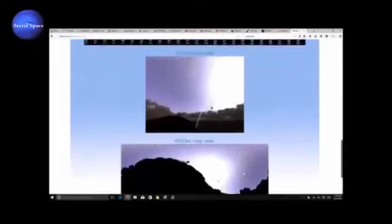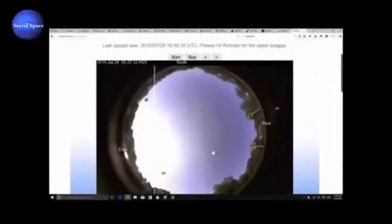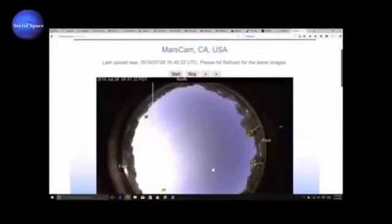This capture from the MarsCam in California is showing a V-shaped formation located at the 1 o'clock position shortly after sunrise. The Nibiru system is said to be in a V-shaped formation similar to a winged globe, with Nibiru being the outermost planet, followed by the remaining planets and moons spread out in a wing formation as it makes its approach.